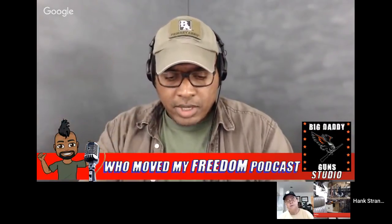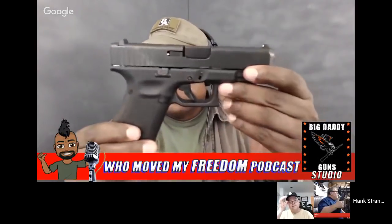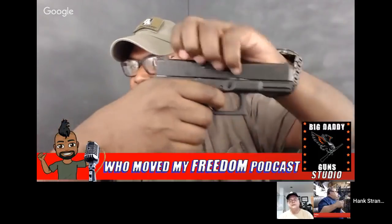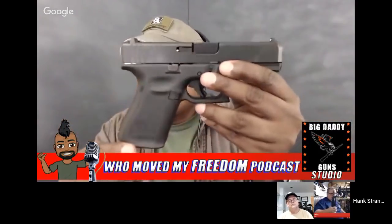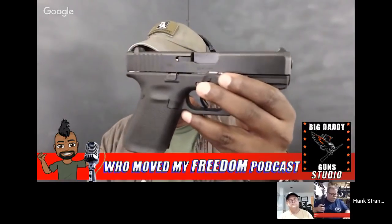Shiny. It's okay. I can't hate on it. It's a Glock. The trigger feels pretty much the same to me, so I'm guessing they didn't really do a lot of stuff there. I guess some tolerances are a little tighter.